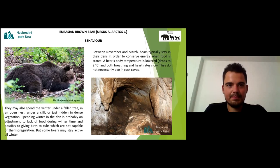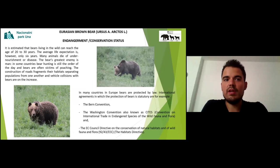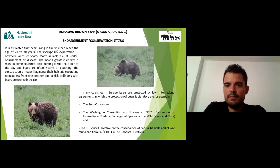Bears can live up to 30 years. They can reach the age of 20 to 30 years, and average life expectancy is, however, only 6 years. And many animals die of undernourishment or disease. And all the bears in Europe are protected by law. You have agreements like the Bern Convention, the Washington Convention, and also the EC Council Directive that all protect the bears.